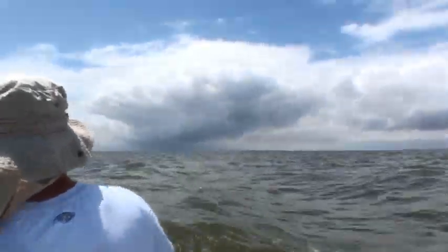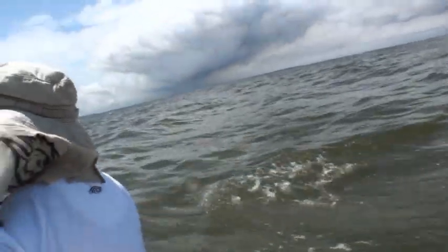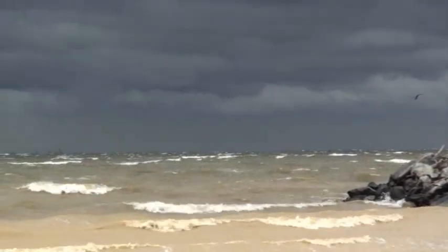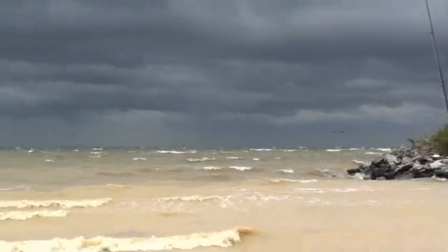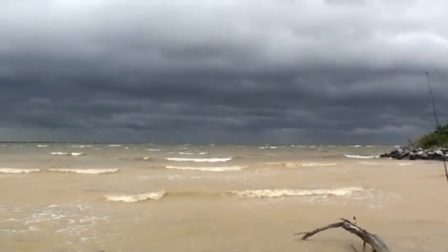I had a good tailwind and a good paddle for a while before I was forced off the water. That got real bad. When I last had the camera on, it was 15. Now it's gone 20, 25, probably even pushing 30. Amazing.